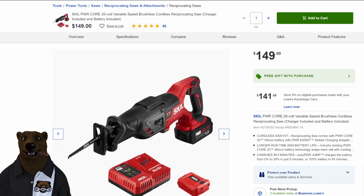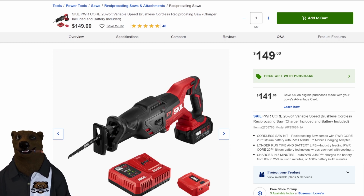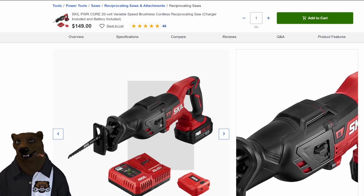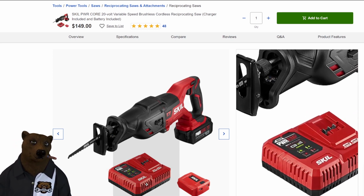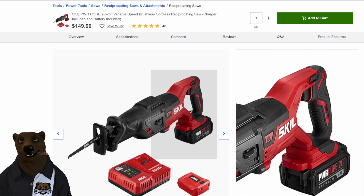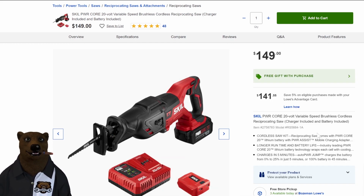Next up, we've got some Skil stuff. Check this out. We get the two-hand recip, sorry, here, with the orbital or, you know, straight cutting selection there. You're getting the nice charger there, and you're getting the USB adapter here, because this is in the 20-volt line. We're not talking about the 12-volt line. And this is brushless, all right? Now, all the 12-volt stuff is brushless.